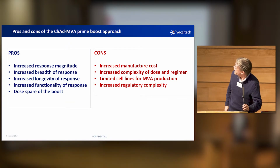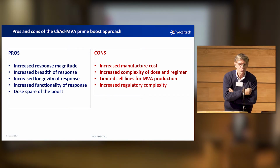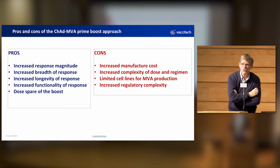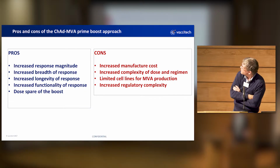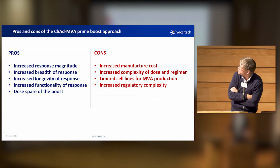So I think we sometimes get lost in magnitude as opposed to functionality, although I'm going to show you mostly magnitude. So we do get increased response magnitude. Importantly, when you use an MVA vector compared to two homologous prime boosts, you also increase the breadth of the response, and that's been shown in a number of human studies. I'll show you a little bit of that data. You increase the longevity of the response. I'm going to show you that data, which is really quite important. You increase the functionality of the response in one paper that's been done in humans, although that's not been done in a really great way.